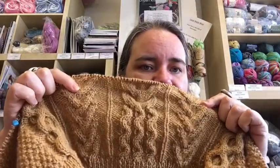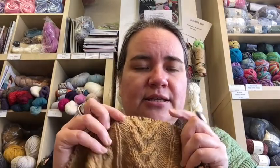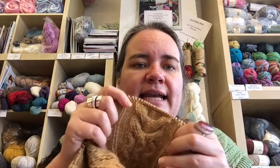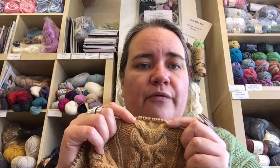This cable and this cable obviously repeat, and then you get to do something different in the middle. But every wrong side row, you're just knitting the knits and purling the purls. So it's really only every other row that you have to concentrate on. And then this cable panel is probably the trickiest, because you're cabling and twisting on every right side row. This one is an 8-row cable repeat, and of those 8 rows you're only doing twisted stitches on 2 of the rows. And then now I've switched to this bigger cable in the center panel.